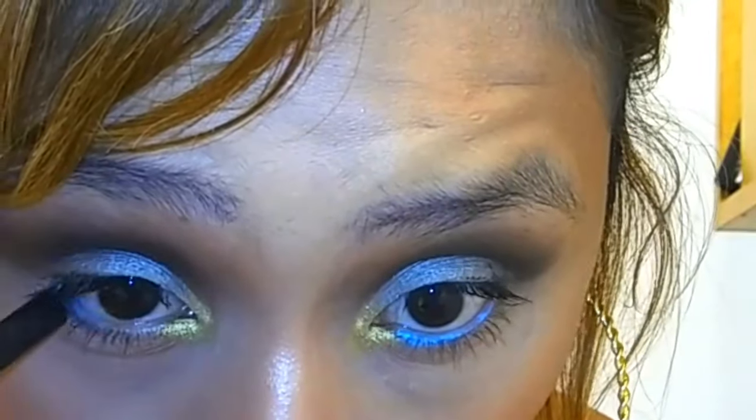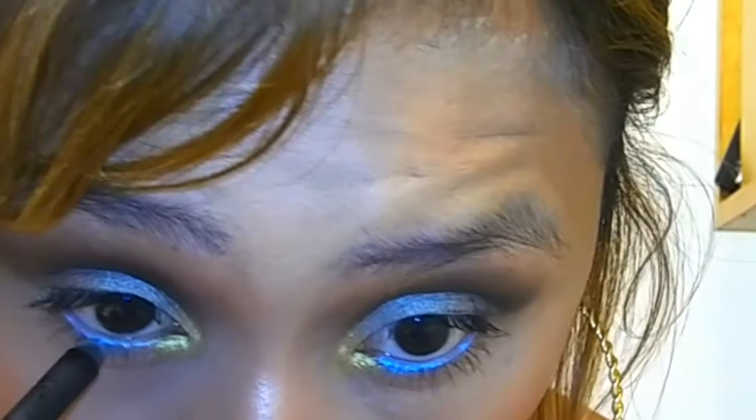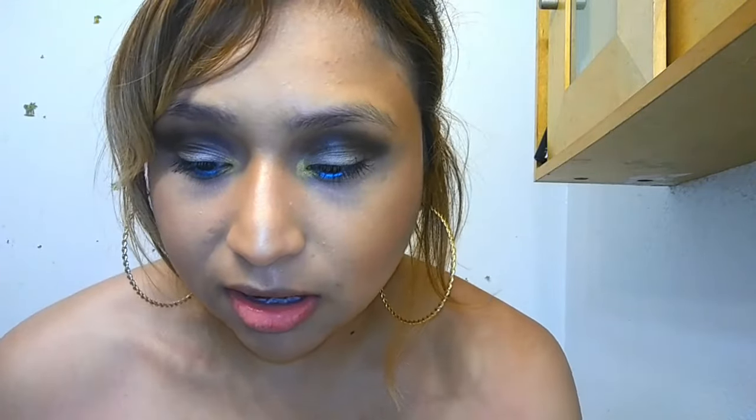Next, I'm going to use a blue liner. Using a turquoise color. And you guys can totally stop here. I did this with just a blue liner, turquoise liner, and I'll insert a picture or a video so you guys can see how it looks. It still looks really beautiful.